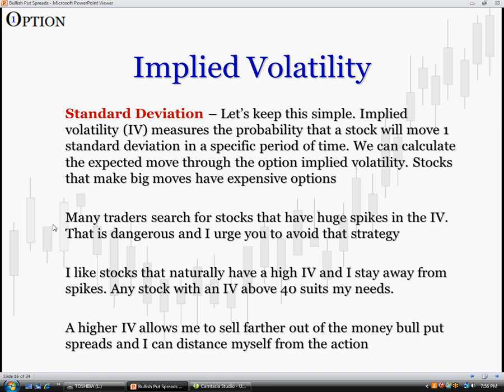Many traders search for stocks that have huge spikes in implied volatility. I can't stress this point enough. This is a very, very, very dangerous strategy. And you can't just go looking for option implied volatility spikes. That premium is there for a reason. It's not just a mistake.